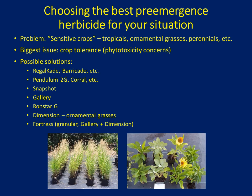So, some sensitive crops, I'll just cover this. The biggest issue is crop tolerance. Maybe you're growing a lot of stuff that's not on any herbicide label, maybe some niche type plants. We have this issue a lot down in South Florida, where people are growing a lot of tropicals, ornamental grasses, things like that.